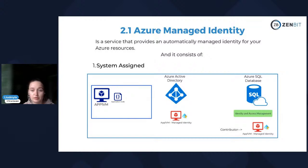So what is it? It provides a service, for example a VM, with an identity instead of an end user in Azure Active Directory. Once this identity is created, you can use it to grant access to the target resource in Azure, for example Azure Secret Database. Now you can authorize this identity and grant permission based on the level of access you want. This is actually what you can see on the slide.